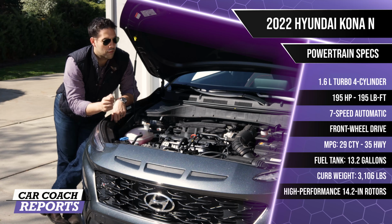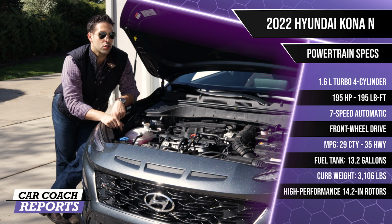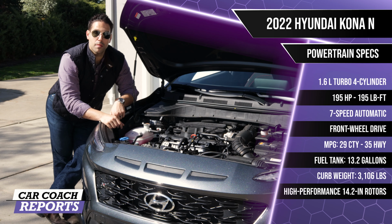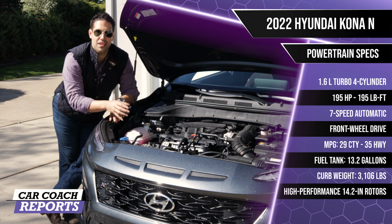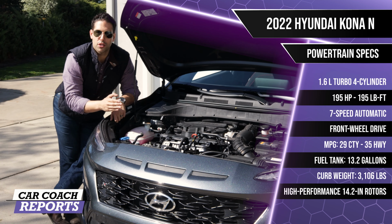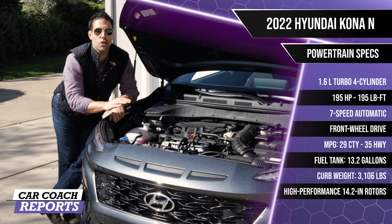At the heart of our fun little Kona N-Line is a transverse-mounted 1.6-liter turbocharged four-cylinder that makes 195 horsepower, which is more than sufficient. Where you really notice this, and this is one of my biggest tests for automobiles, is when you're merging onto the throughway and you really have to put your foot into it to merge into traffic. This vehicle has no problem whatsoever.